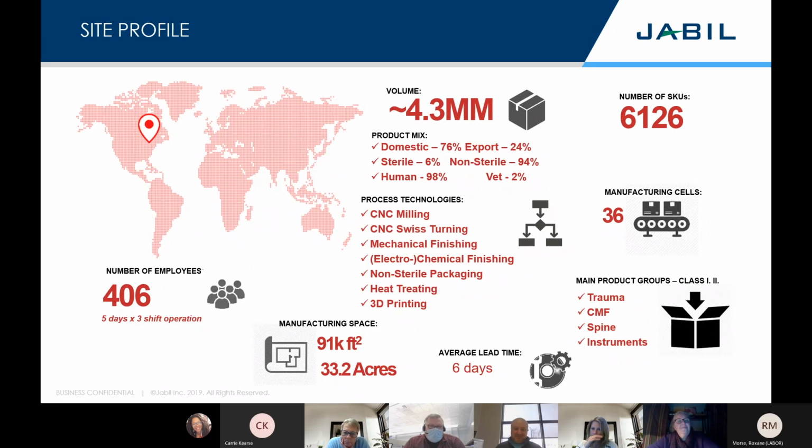So we just kind of list some of the processes that we have. A lot of machining work that we do. We also do finishing. We spoke about packaging. When we speak non-sterile, any sterile applications that leave this facility go to a third party, and that's done there. We do venture into some 3D printing. At this point, we don't produce any implants with 3D printing. However, that is kind of where the technology is moving to. We exclusively use that for non-product applications.